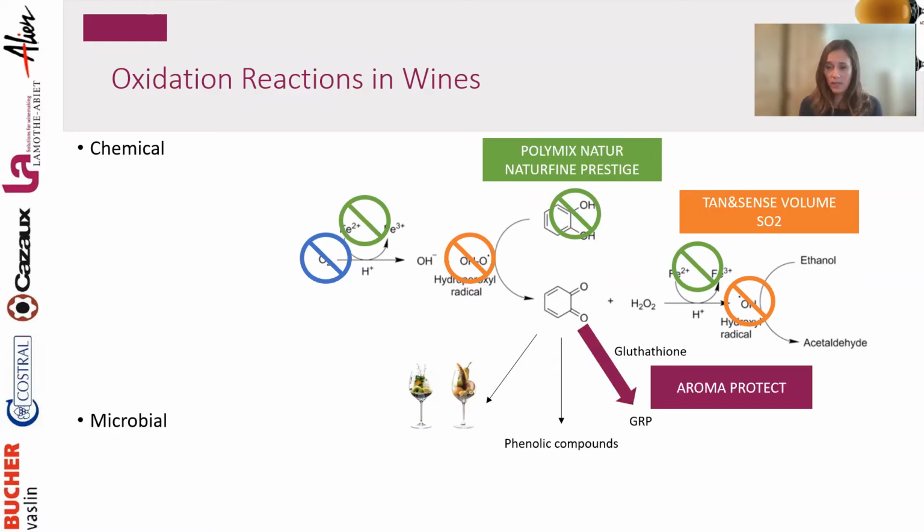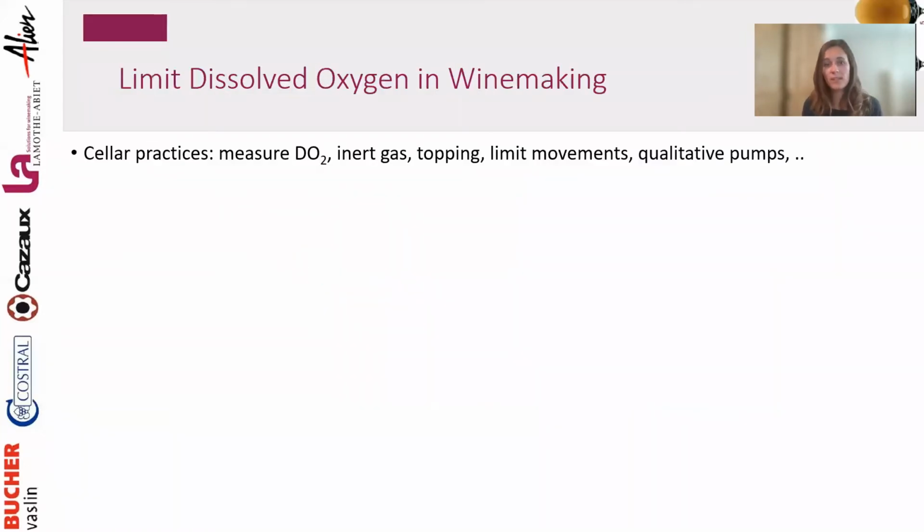And then the last step we can do is to enhance our natural antioxidant protection by working on glutathione levels in wine. Okay, so we're going to look at all these steps right now and the solutions that you can have that apply to wine. So the first step, limit dissolved oxygen during the winemaking.